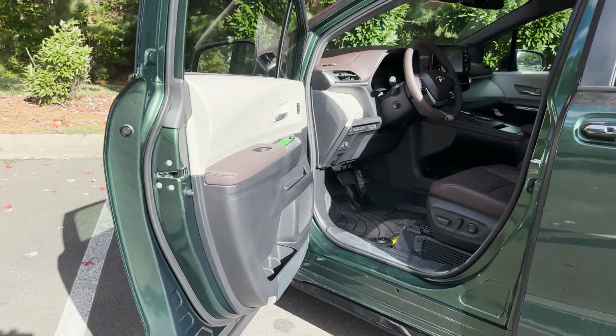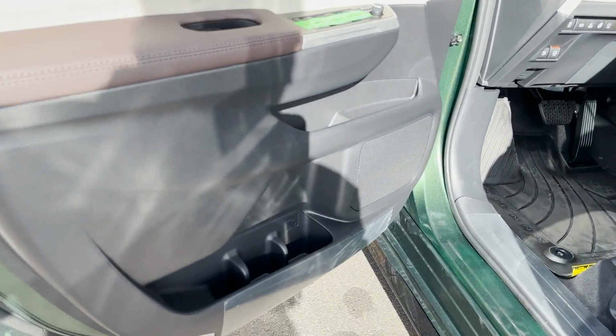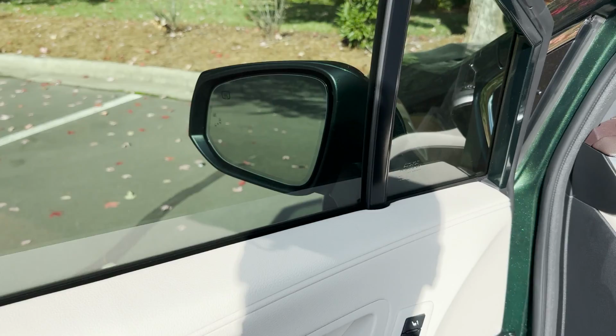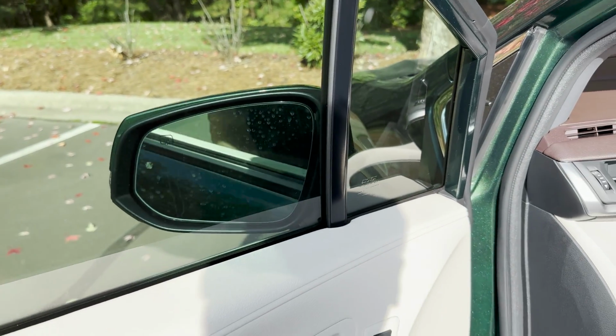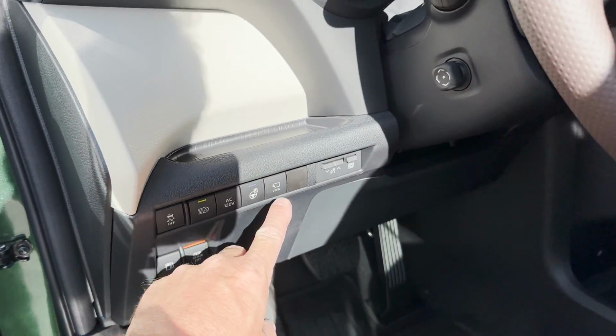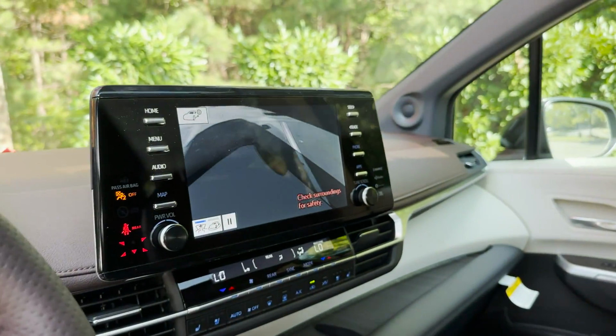Now, when we go in the driver's side, you'll see a lot of what you saw on the passenger side as well. Memory seats, I like that. Power folding mirrors, you betcha. Very cool. Automatic high beams. We've got the 360 camera, which will show right here.